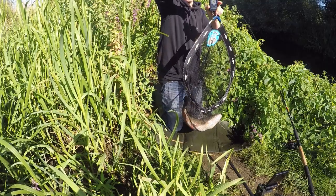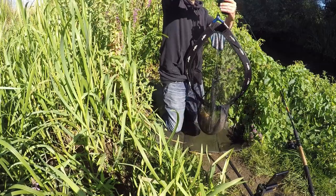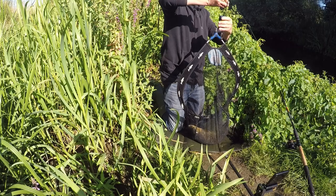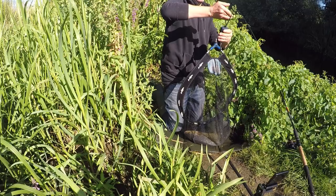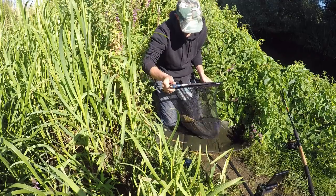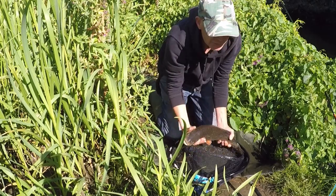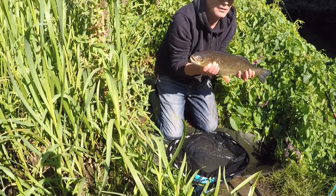£4, 1 ounce. It looks a lot bigger than that. It looks a lot bigger than £4, 1. £4, 1 ounce, yeah, exactly. Right. £4, 1. That's a big £4, 1. Look at the size of this, guys. Gently does it. Look at that for an awesome chub.